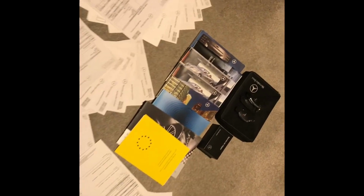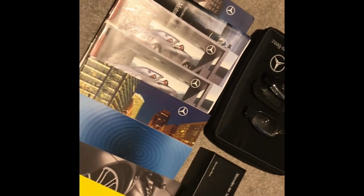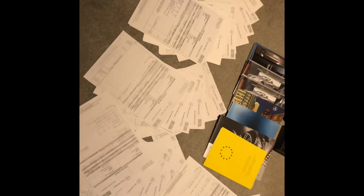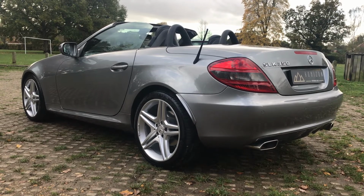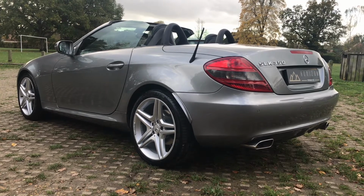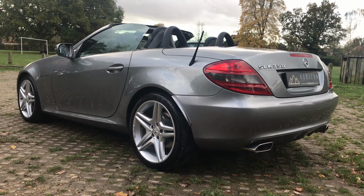And here we go, look at this, we've got all of the book packs, we've got two keys, we've got the original folder, the previous owner invested in the Mercedes Me plug-in device, so that gives you access to the app, and all of these, look at them, are Mercedes-Benz service invoices or invoices for work, no expense spared, and the last service conducted in August at a cost of over £1,200 to the owner. So there we go, a really fantastic example of one of these SLK350s. As we've said before, I very much doubt we would find a better one.